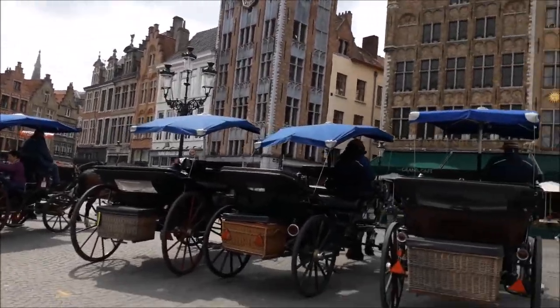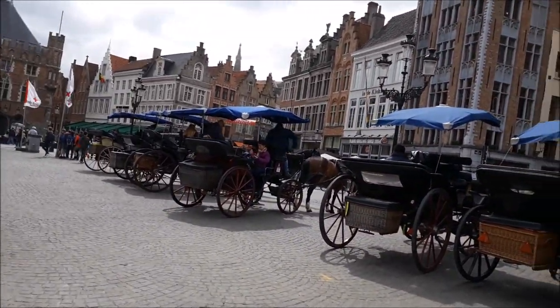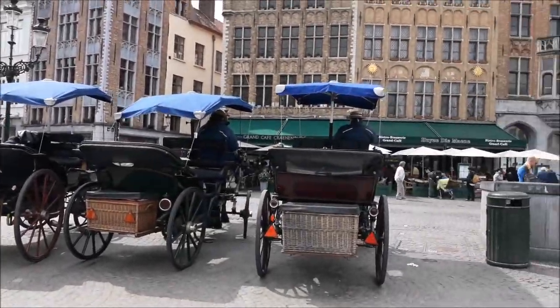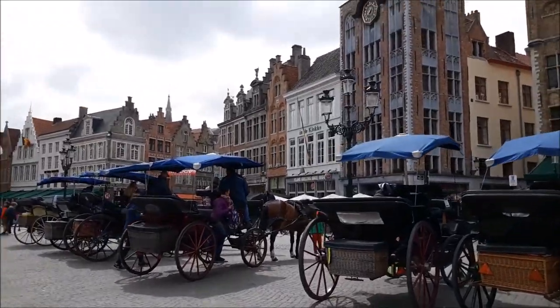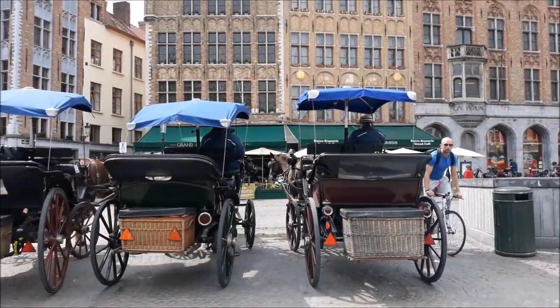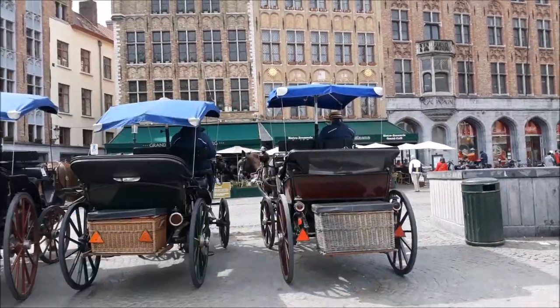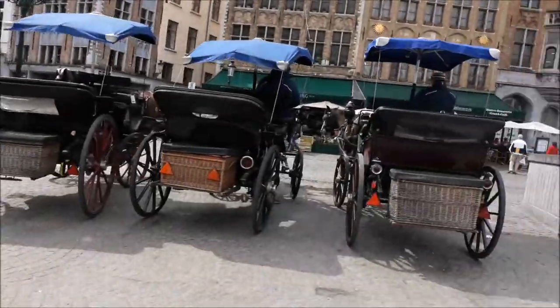From the tour bus, you can also take the horses to go on a tour to see the city. Those are the horses. You just have to pay, I think, 10 euros for a trip, and then they take you around the city of Bruges.